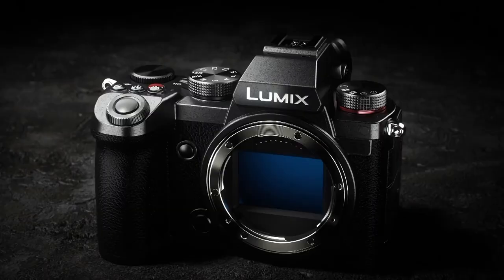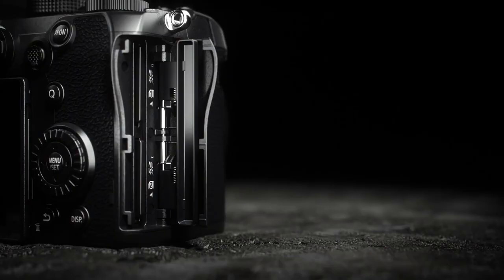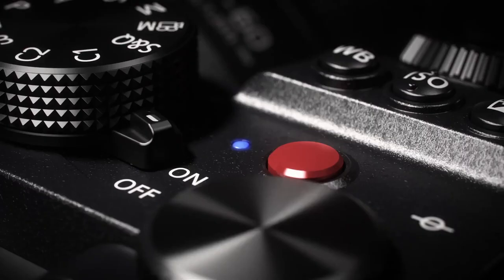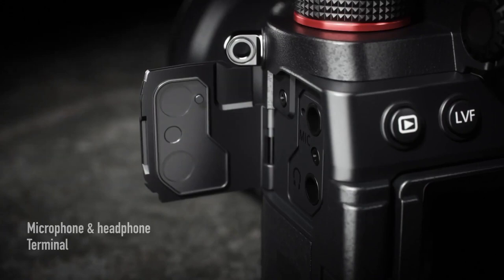Overall, the S5 marks Panasonic's best hybrid to date, and while it's technically an entry-level model in the Lumix S lineup, it builds heavily on the successes of the S1H and the classic GH5, but now with a far more attractive price tag. Coming in at number 4, Fujifilm's X-T4.